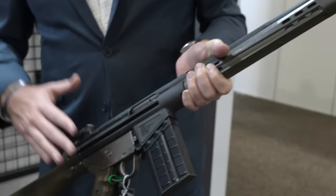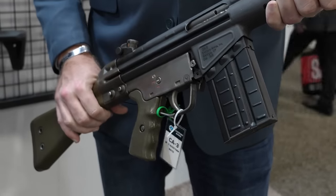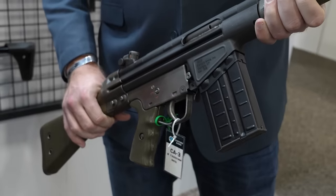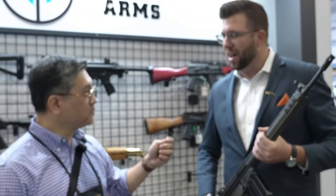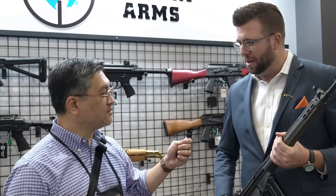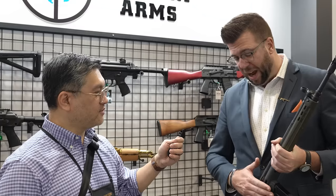It's chambered in .308. It's a G3, and it's coming in at a price well under $1,000. Yeah, that's what I heard. I was like, yeah, sign me up. So absolutely. This is going to be available in about a month and a half. We've already got some of our really cool partners chomping at the bit to get them out there. They'll be available online as well as in brick and mortar, and we just can't wait to see this.